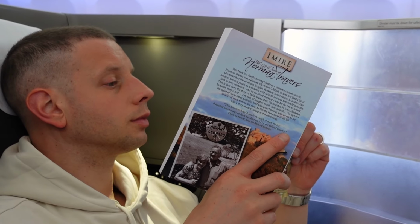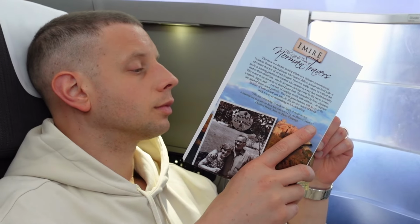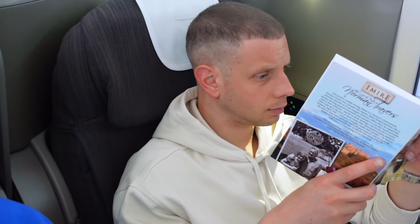And as you can see, David's deeply engrossed in his book already. This will keep him quiet for a little while, I hope. We've kind of got a whole little booth here to ourselves, so it's really quite nice. How long into the flight are we?